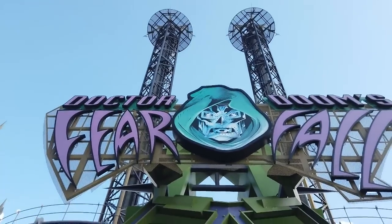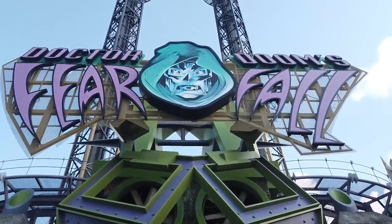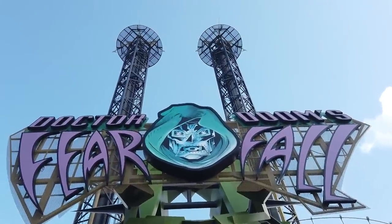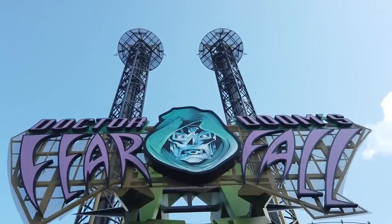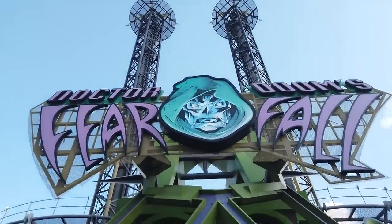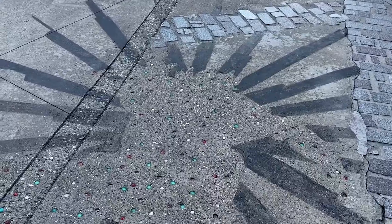While many of you may have ridden Dr. Doom's Fearfall, the attraction that shoots you up towards the sky and gives you a bird's eye view of the theme parks, did you know that Dr. Doom used his Fearfall machine to not only try and take your soul, but murder the Fantastic Four? And unfortunately, he did it. How do I know? You see, all their silhouettes are on the ground.